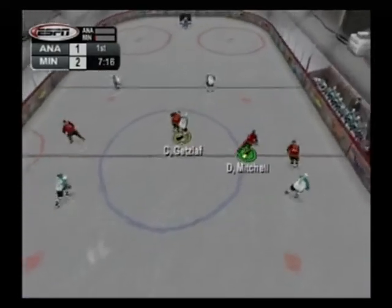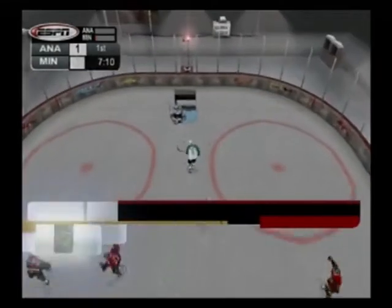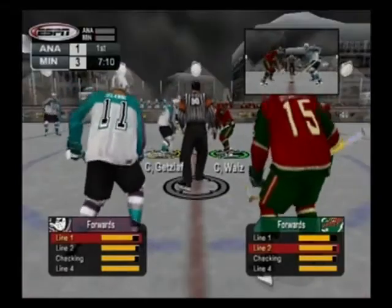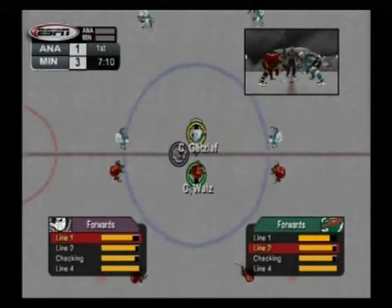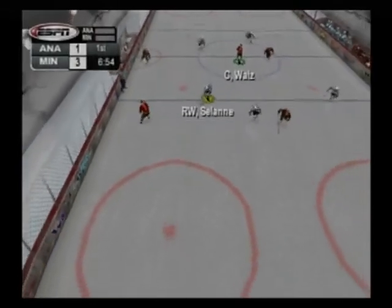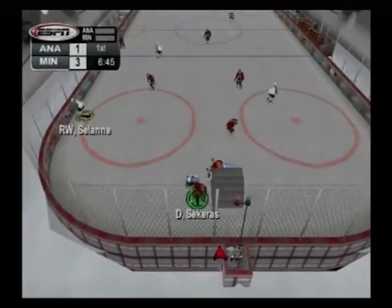Brunette and to Mitchell. The Mighty Ducks are back. 14. He scores, and that goal right now is good for a two-goal advantage. And they're ready for the faceoff. The Wild got themselves a two-goal lead now. What a position to be Wild in early in the game.